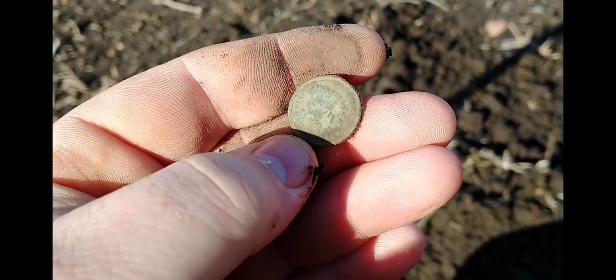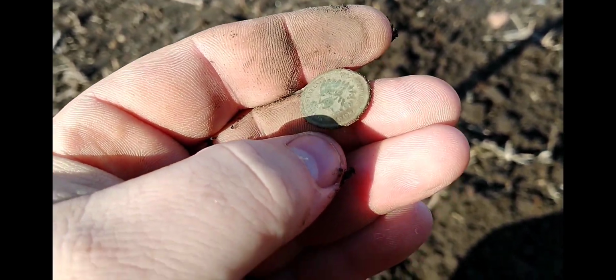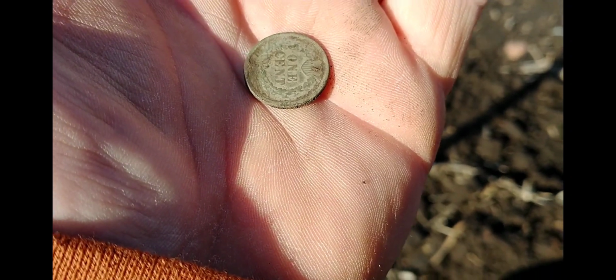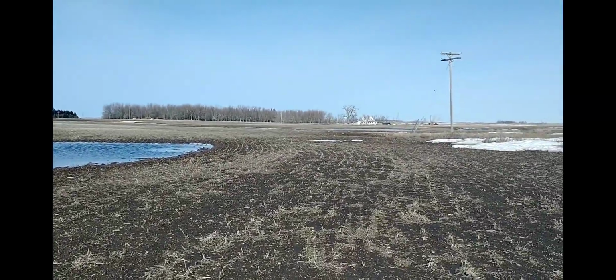First one of the year. First coin. I think I've dug like 3 holes since I've been here. And I did get a little surface find I'll show you in a minute, but that's an Indian. 1907. Rock on. All right, let's keep working this field. Maybe get lucky again.